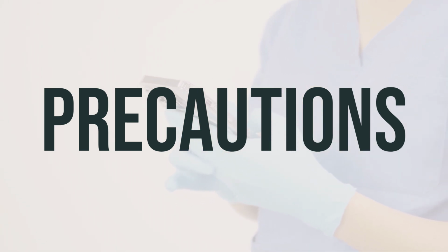If you drink alcohol or smoke, be aware that using women's aspirin may increase the risk of stomach bleeding, so it's best to limit alcohol consumption and stop smoking. Also, if you are planning to have surgery, let your doctor or dentist know that you are taking women's aspirin.